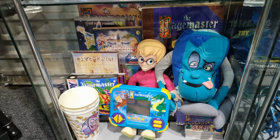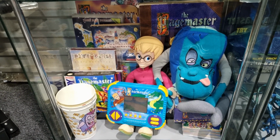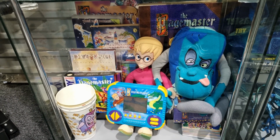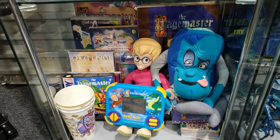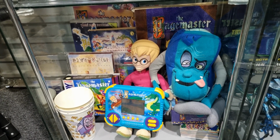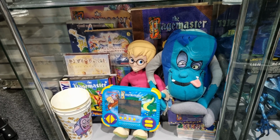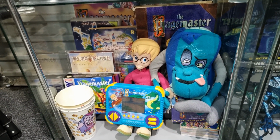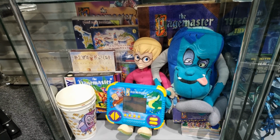So Page Master, it's a live/animated movie from the 90s with Macaulay Culkin. I loved it when I was young, and they did a lot of merchandising for this movie, and a lot of people don't really know about it. But it was a big childhood favourite for you? Massive childhood favourite for me.